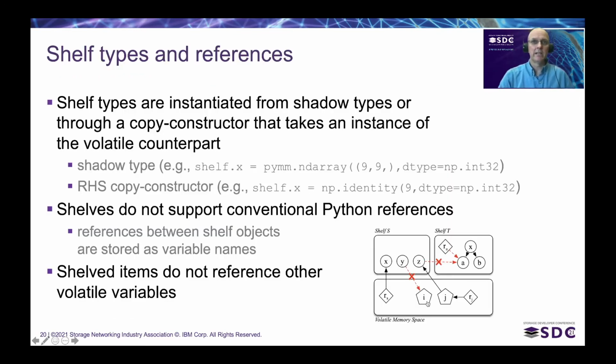Shadow type instantiation only requires shelf memory. However, copy constructor instantiation requires that there is sufficient main memory to evaluate the right-hand side expression. We'll come back to addressing this problem later. Now let's quickly talk about references, which is important to Python since everything is passed by reference.